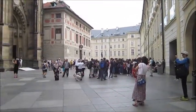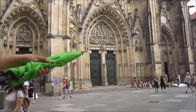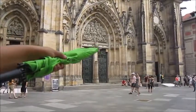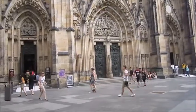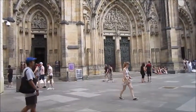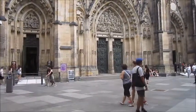So above the doors you can see the places for statues. There are no statues. Here the floor, here, and then the two also, and here. So that's why we say that it isn't ready, because it's the last that should be done, and it wasn't done.